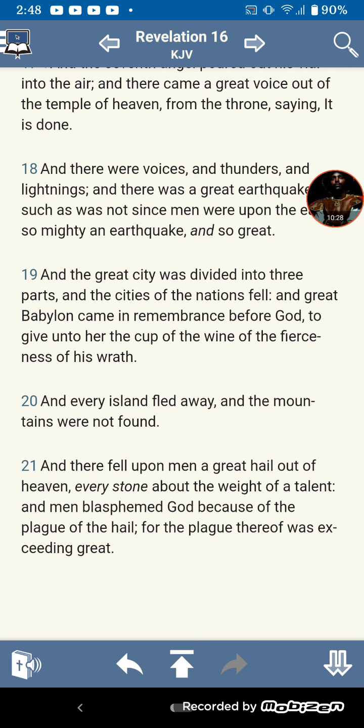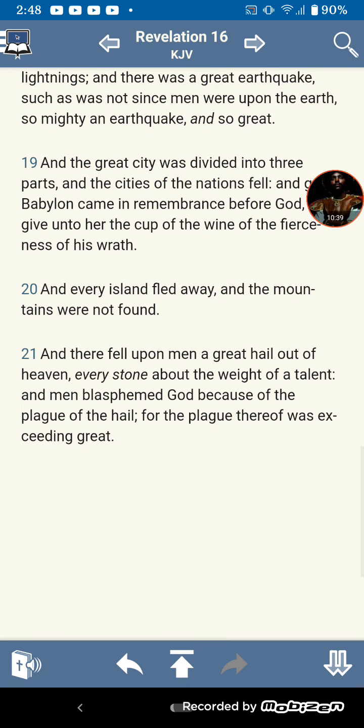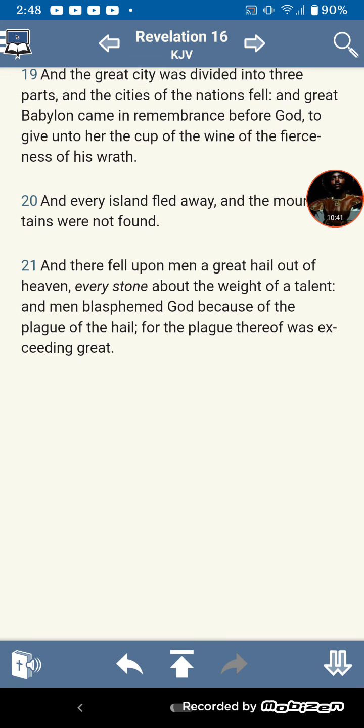Every island fled away, and the mountains were not found. It's got nuclear missiles. And there fell upon men a great hail out of heaven, every stone about the weight of a talent. And men blasphemed Yahweh because of the plague of the hail, for the plague thereof was exceeding great. And it shows you how wicked these people are, because even when they're being destroyed, they're still cursing out the Most High. And when it talks about that talent, the talent is like 100 to 200 pounds.